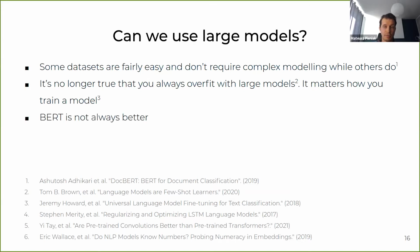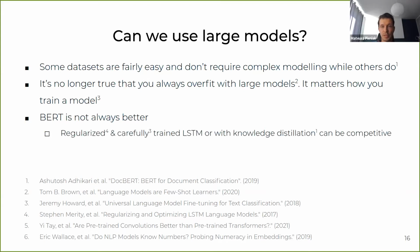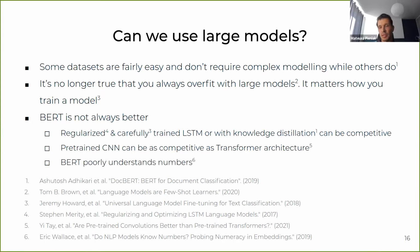Also, since there's a very big hype for BERT, actually BERT is not always superior. Maybe sometimes it is, but different methods are very competitive. If you look at the chart that I presented previously, methods like LSTMs are also very competitive to BERT for some applications. Also, there's a different paper showing that if you train convolutional neural networks on a very big corpus and you have some special architecture, it can still be competitive to BERT. And there's also a nice paper that mentions how BERT poorly understands numbers. It seems that the GloVe embedding itself, if we look at the distances from words to words and from numbers to numbers, understands them the best.